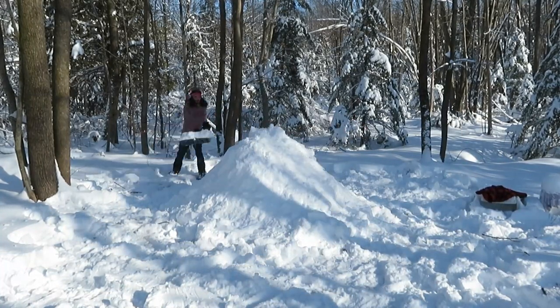Now we're gonna let it sit for an hour, maybe 2 hours. That just allows the snow to really compress. If we were to dig it out right now, it would kind of all collapse. I worked up an appetite, so we're gonna get a fire started and cook some food.